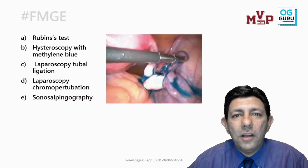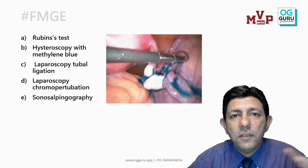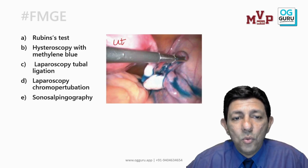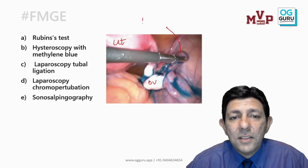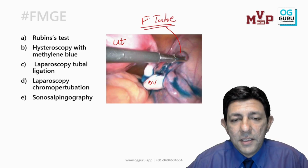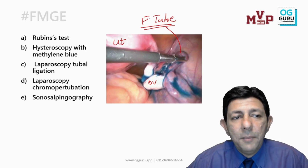What is this? So this is which view? Yes, this is the view from above. So this is the uterus. We are seeing the pelvis. This is the ovary. And this is the fallopian tube. So what is done over here? What is this image showing you?